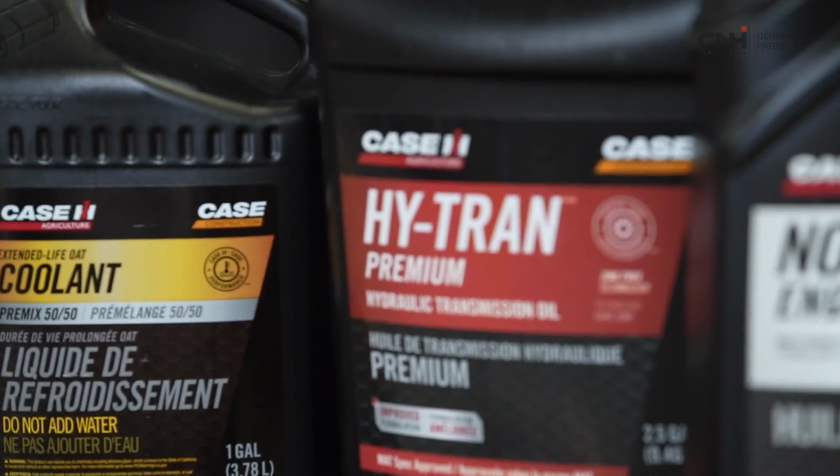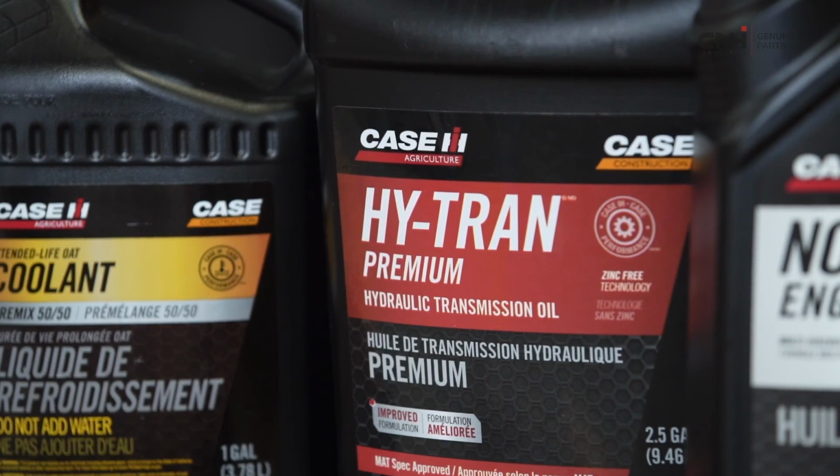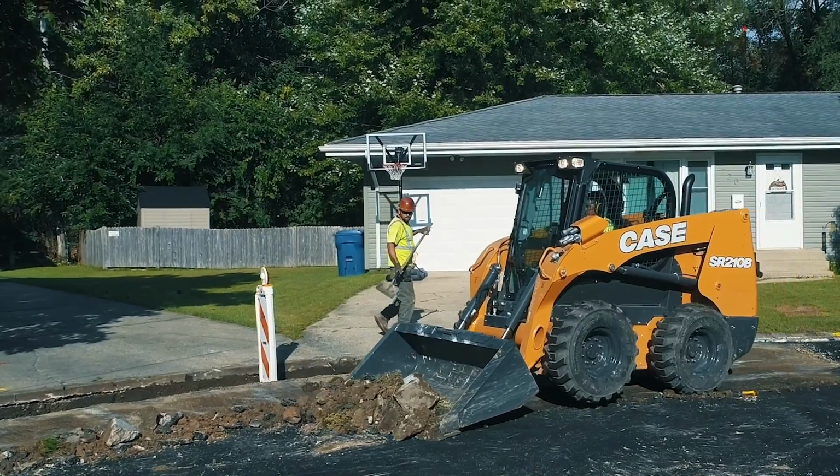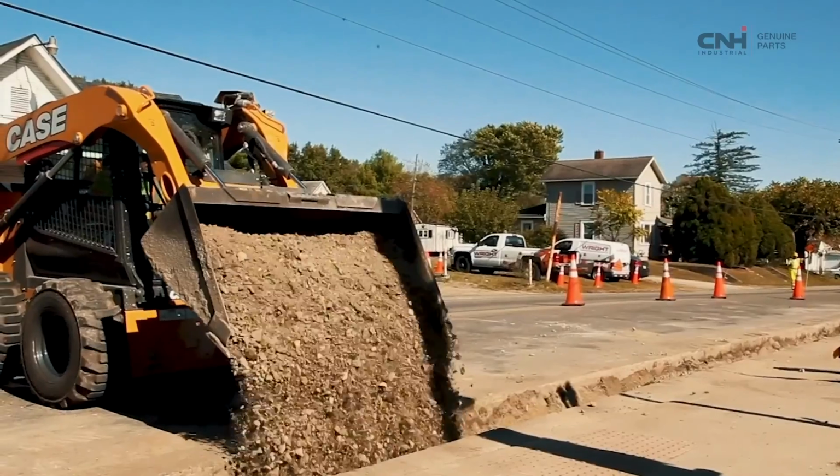Maybe most importantly, it's Case engineered and specifically tested and built for your Case equipment. It's even backwards compatible with the ability to work in all generations of machines, allowing you to standardize one hydraulic oil for your entire Case fleet.